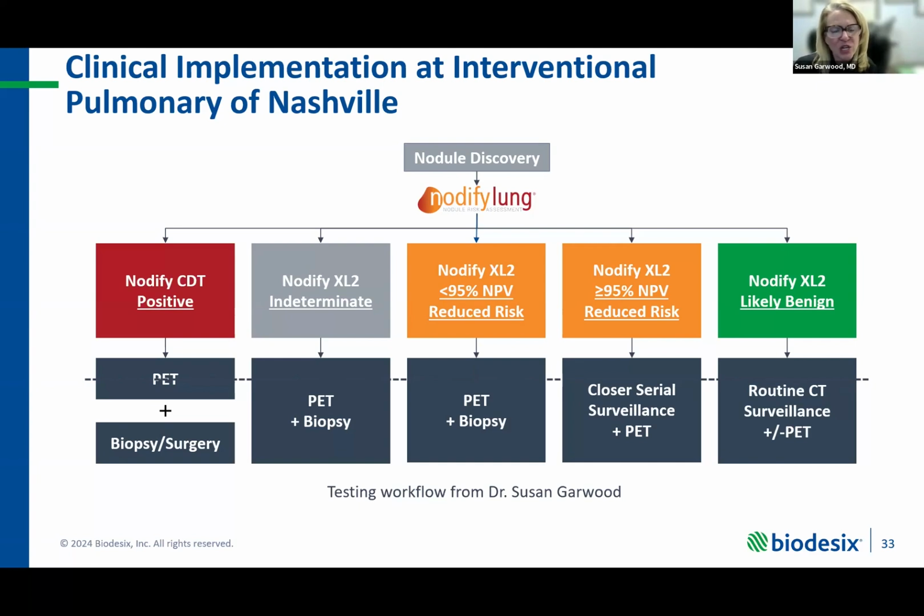In the reduced risk, we're going to go through some examples on these reduced risk and indeterminate, so you're very clear about how we interpret this and how the APPs message it on our behalf. Next slide.